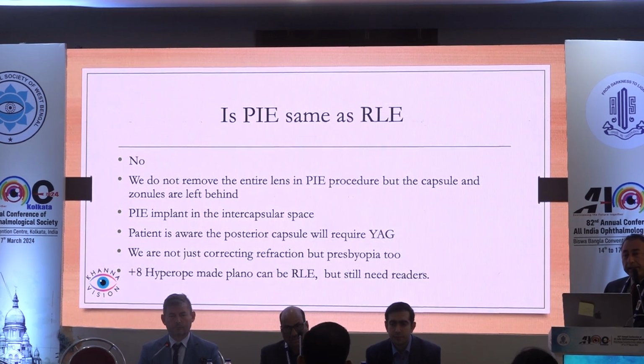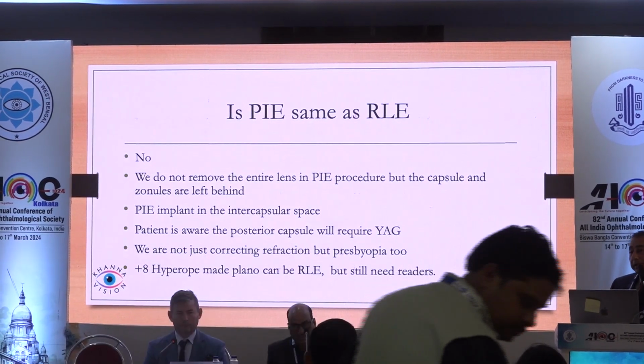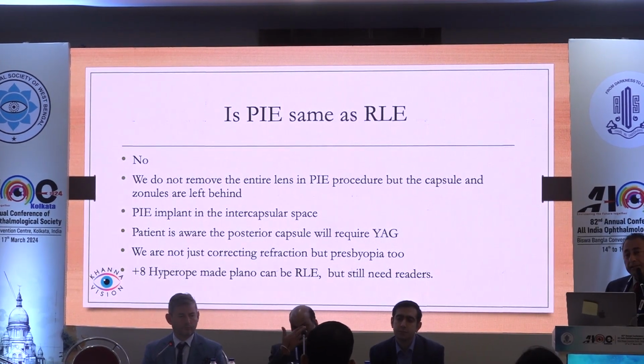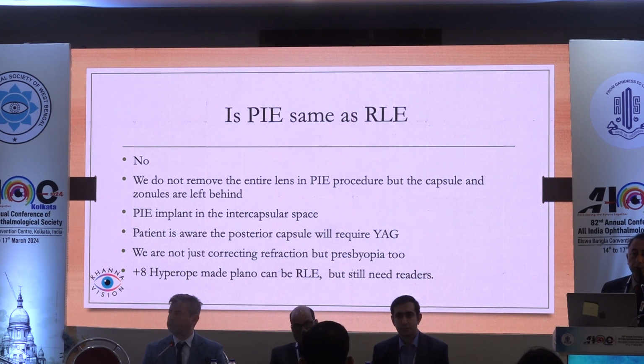And we are not just correcting refraction, but we are ensuring the patient is not presbyopic anymore. For example, in an RLE, you could take a +8 patient, and this is a real case my colleague did, 30-year-old +8, made them 20/20, but they still needed reading glasses. So that's not the outcome with PI. They should be free of all glasses for most of the activities possible.